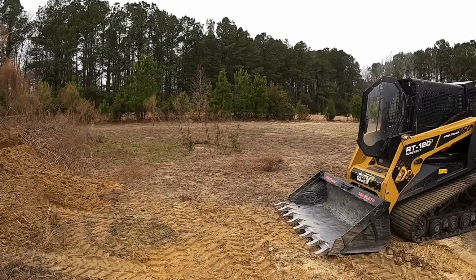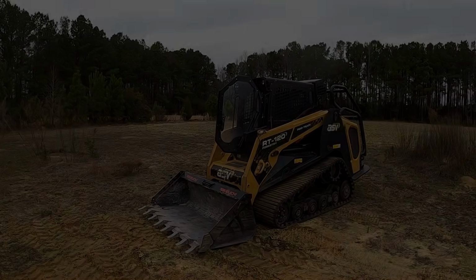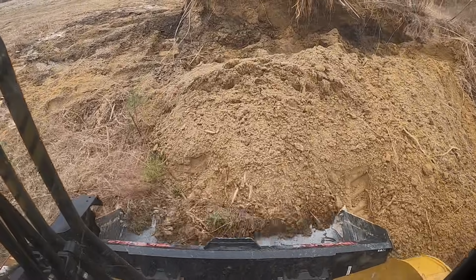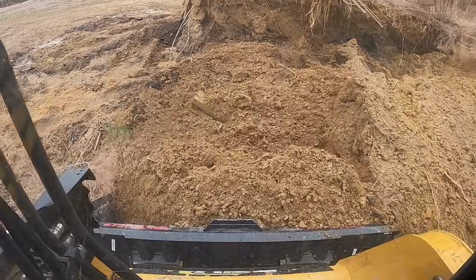I don't get to do much dirt work, so this is fun today. We'll have some fun. Let's get to it. All right, everybody. It's a little bit exciting here today. I don't get to really do a whole lot of dirt work, so I'm interested to see how this thing really pushes this dirt around. And well, that went well.